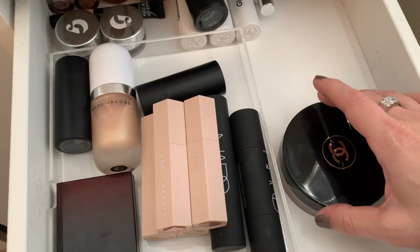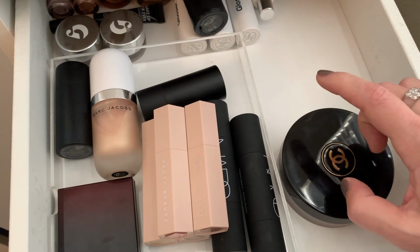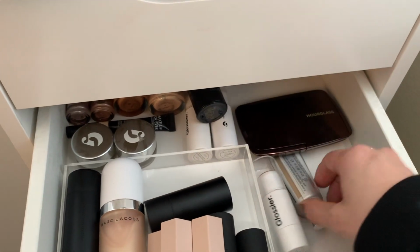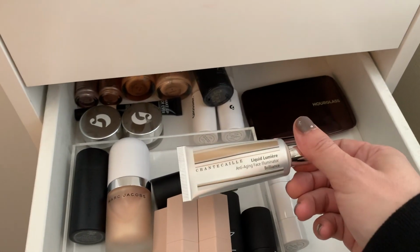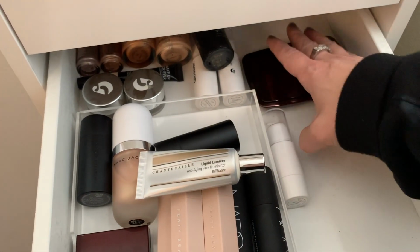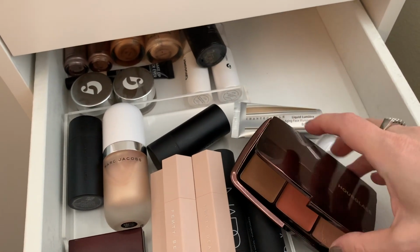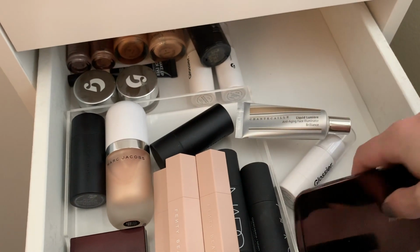And then we have the Chanel Soleil Tan de Chanel. I just use this in my Forgotten Loves. Really enjoy that. I have another Chantecaille Liquid Lumière, which I love. I love this Hourglass cream trio. Going to hold on to that.